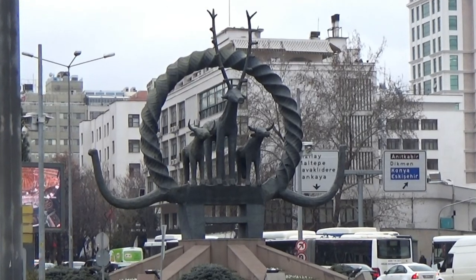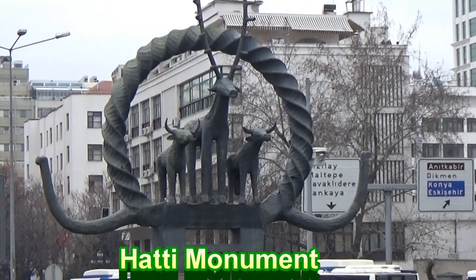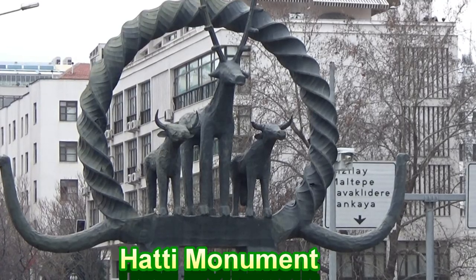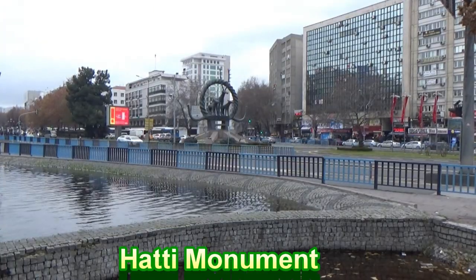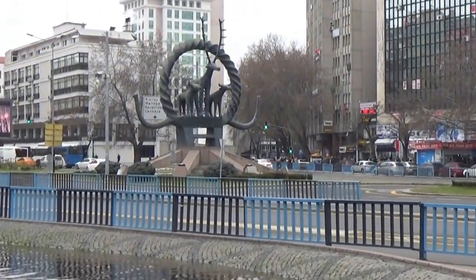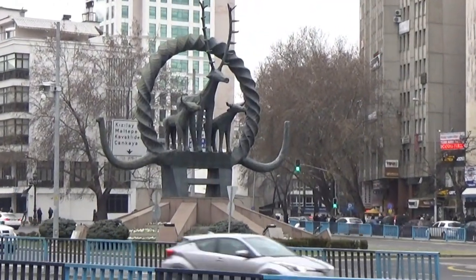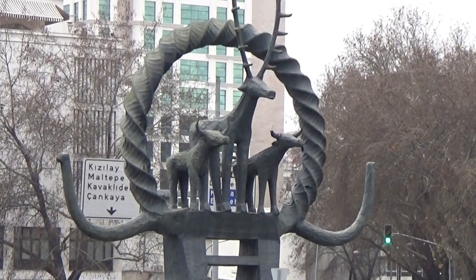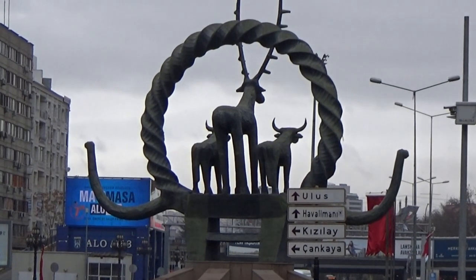We take a walk to Sohia Square to visit the Hatti Monument, which used to be the symbol of the Ankara Metropolitan Municipality. The Hatti Sun Disk was adopted by the Hittites and is a famous landmark in Ankara. The Hatti Monument is an oversized replica of a bronze solar disk.